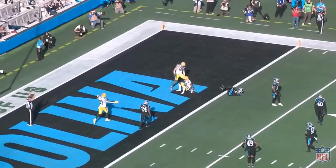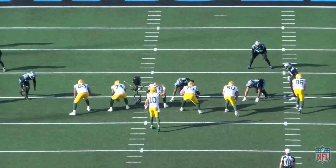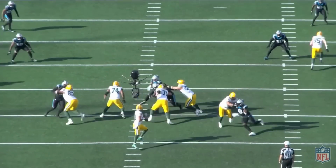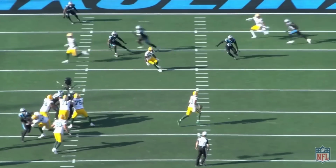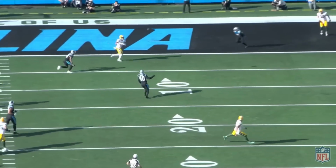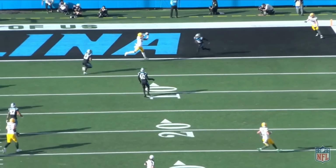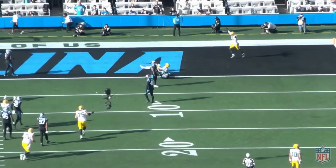Awesome job. Just really love the poise that Jordan Love showed here, being able to create in time, in structure, off platform, extending plays, showing the touch. I mean, that's a perfect throw, right? Right on him, protect himself, touchdown, hell yes.